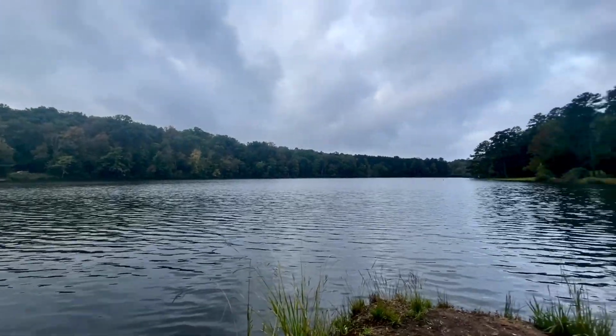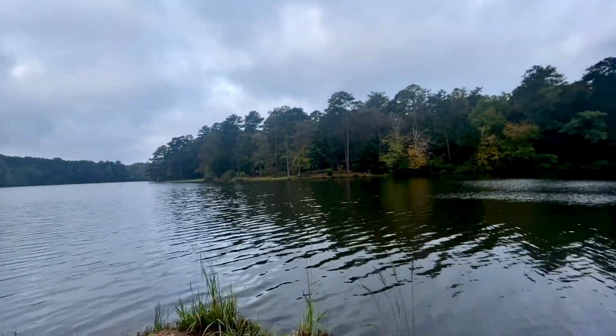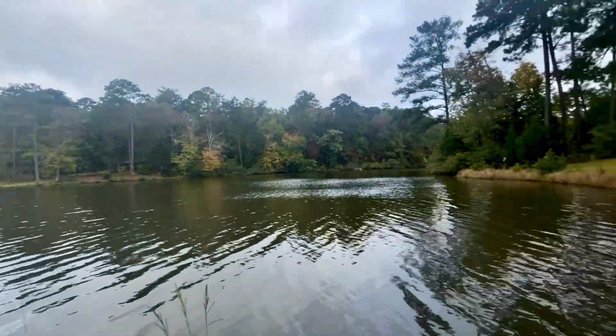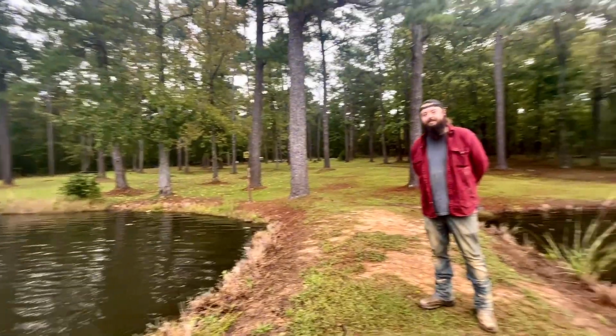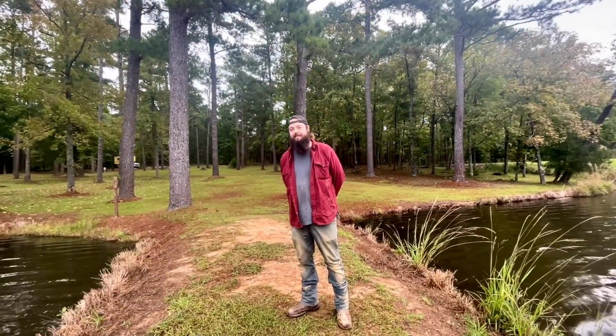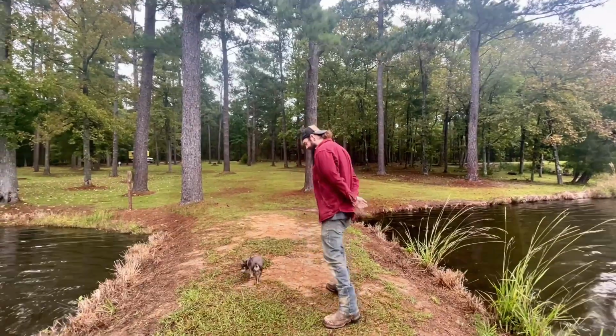Y'all, this is one gorgeous lake, and I gotta say it's gonna be a little bit hard to leave behind, but we are up early this morning, ready to head back to the crystal mine. Day 2. Let's go.